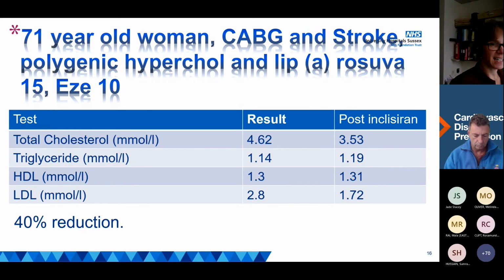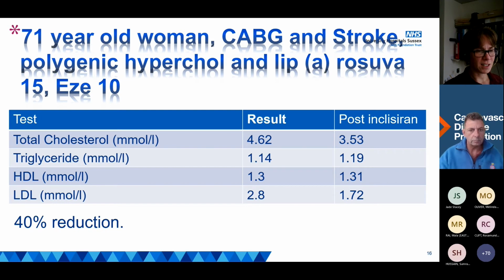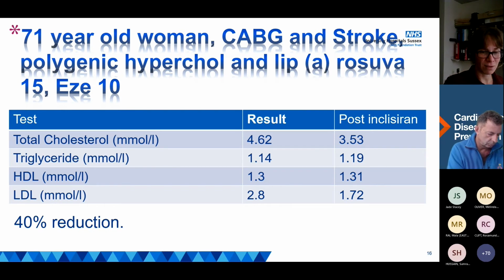Now we have another patient seen in clinic. She's a 71-year-old lady. She's had a bypass graft, she's had a stroke, so she's got 2 vessels. We did genotype her, obviously, because we were suspicious, but she turned out not to have familial hypercholesterolemia, but polygenic hypercholesterolemia. She does, however, have a high lipoprotein little a. She's on Rosuva 15 milligrams and ezetimibe 10 milligrams. So that sounds like someone who's had to be weaned up on the statins because they've had tolerance issues. Her results in clinic before Inclisiran show an LDL of 2.8, which is above our threshold. So again, she was eligible for escalation. And see nicely, we have now got someone beneath the 1.8 target, a nice reduction there.